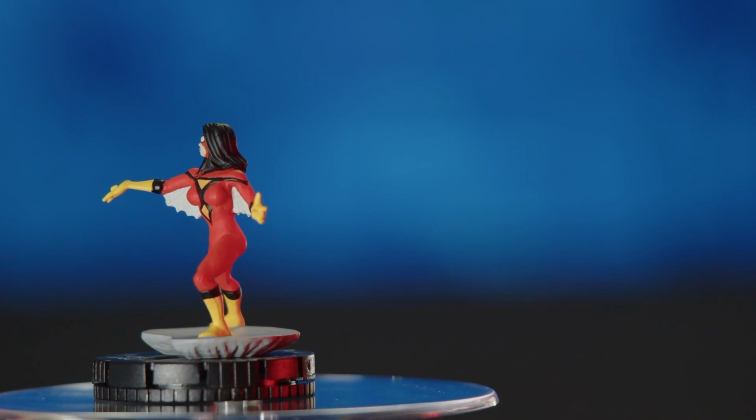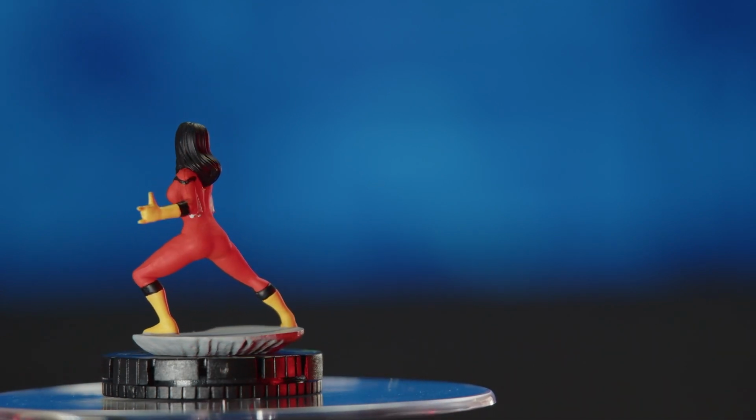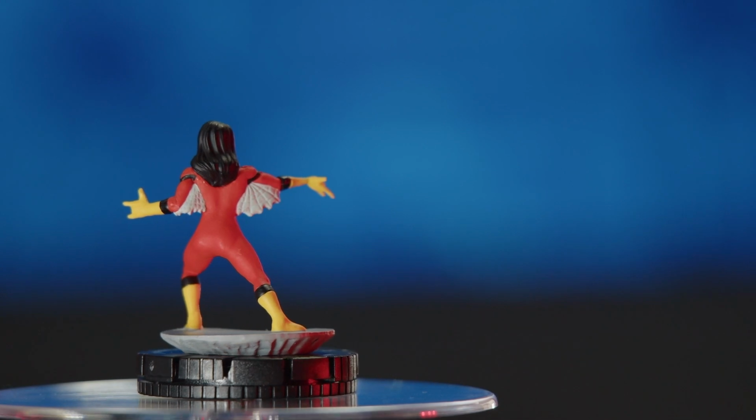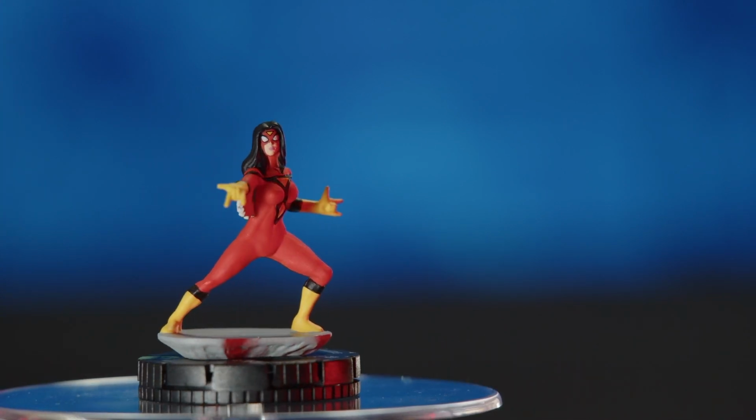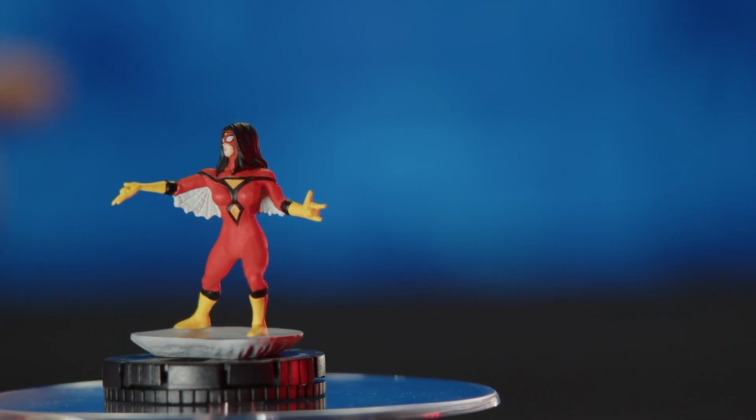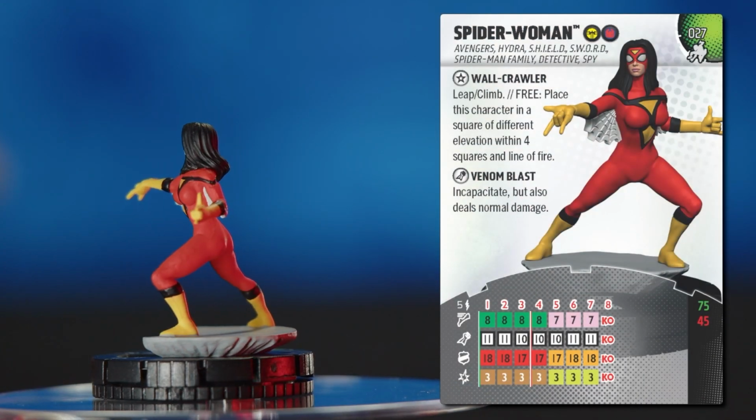Now, Jessica Drew, if you don't know, has a very, very confusing backstory. She actually has multiple backstories of how she became Spider-Woman herself. I'll talk about it in just a second. But I love Jessica Drew. I love the idea of her.